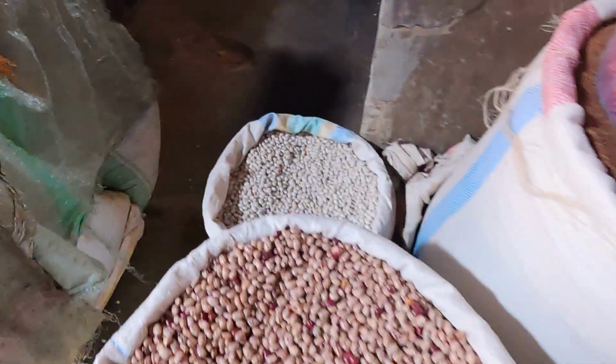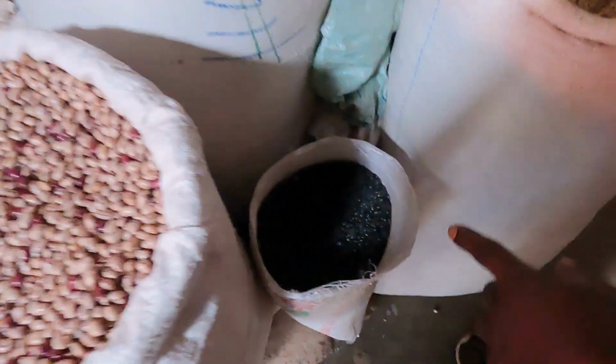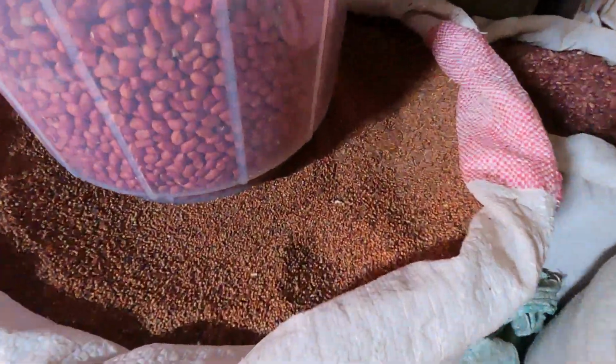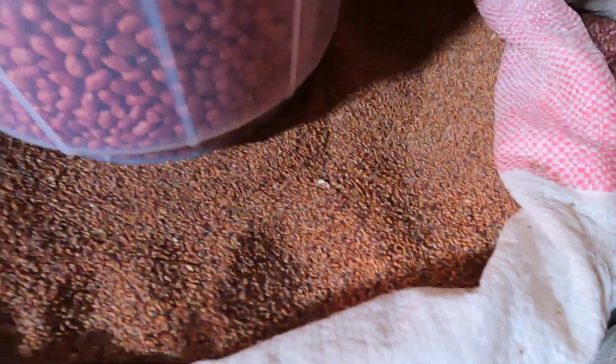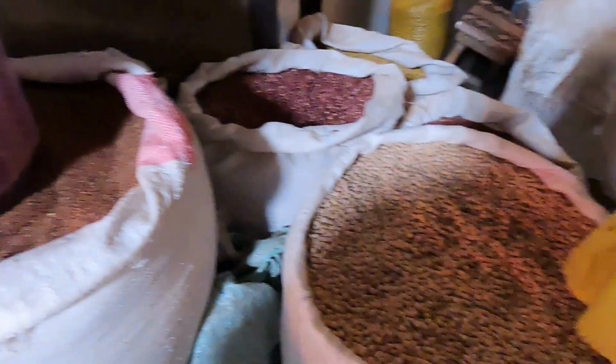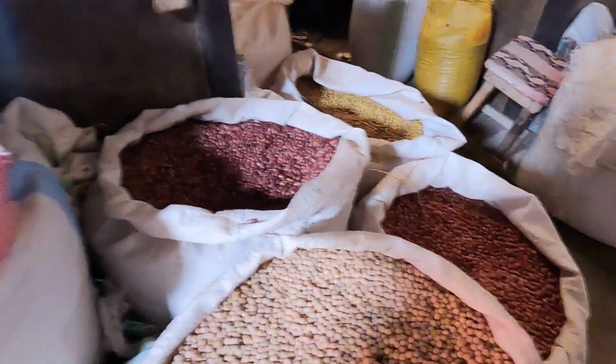So guys, here I'm just showing you the variety of beans and legumes that they have in this market. They have black beans. I was so happy to find that. They have millet, red beans, white beans. They have all sorts of things to buy here. And for me, because I'm plant-based, this was very important.